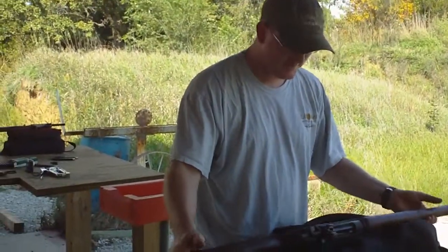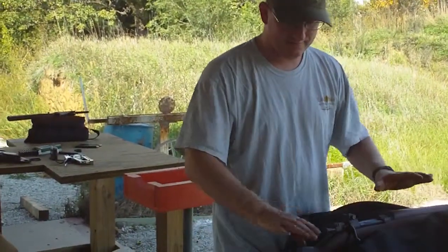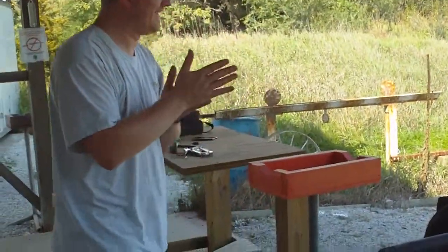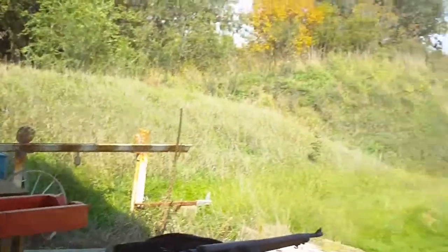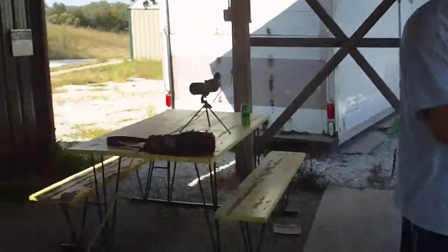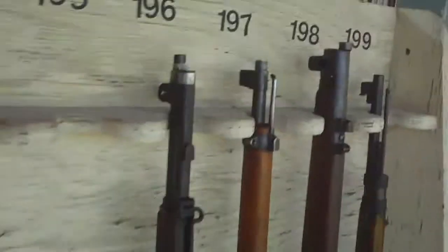That's a fantastic rifle. Yep. So far today, that's been my favorite. That's been the biggest surprise, other than that scope. Yeah. That was pretty awesome. Just put the scope on and boom, it's zeroed already. That's nice. It doesn't happen very often.